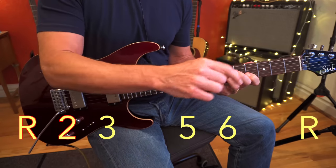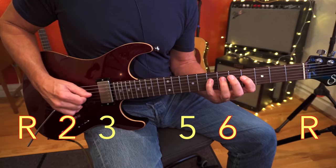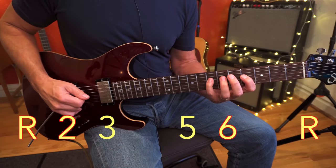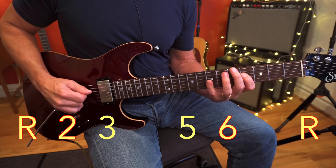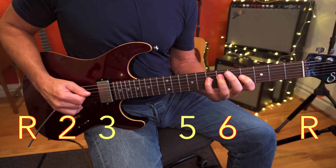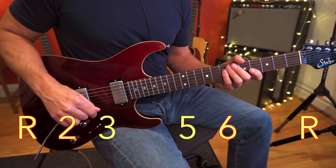Let's go over here and check out the 6 to the root. Here's the 6. It's pretty soft as well. Here's the 2. Now let me show you why this is so important.